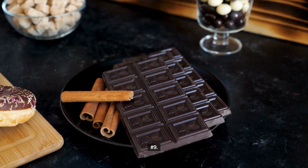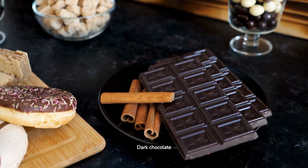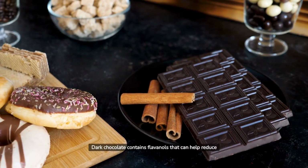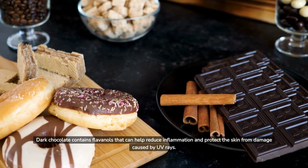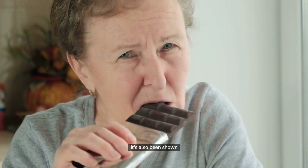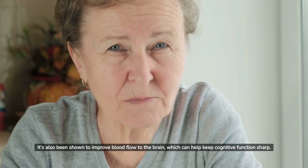Number 9. Dark chocolate. Dark chocolate contains flavonols that can help reduce inflammation and protect the skin from damage caused by UV rays. It's also been shown to improve blood flow to the brain, which can help keep cognitive function sharp.